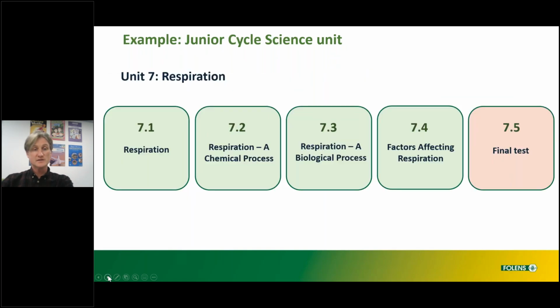And it's very similar for science. Here's an example of unit 7, respiration, where the assignments 7.1 through to 7.4 cover the key subtopics that could cover respiration. 7.1 is obviously introductory, and then you move through respiration analyzed from a chemical process point of view. Then we look at it from a biological process point of view and the factors affecting respiration. And again, like we looked at with maths, the 5th question bank is the final test for that particular unit.